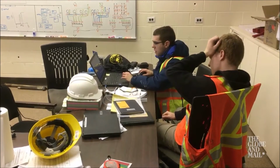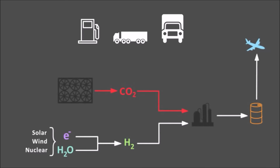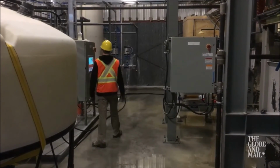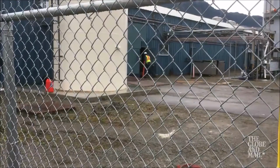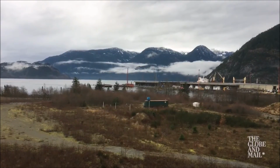The company's big idea is to produce a carbon-neutral alternative for heavy transportation vehicles that can't run on battery power. If it works, it could play a key role in helping the transportation sector shift away from fossil fuels to meet international climate goals.